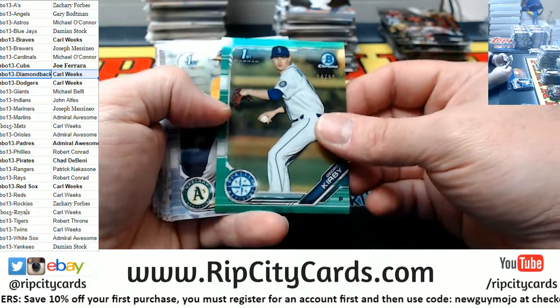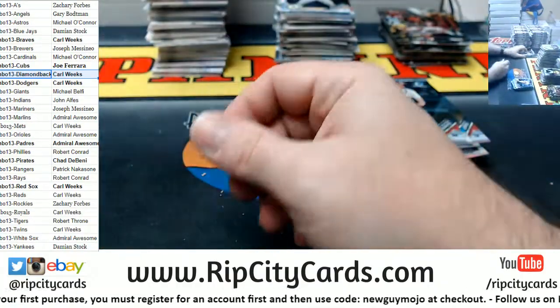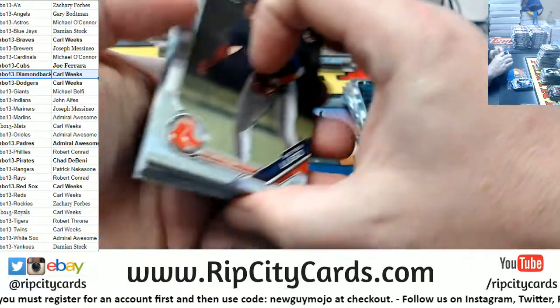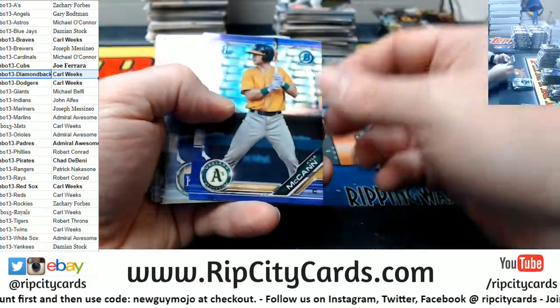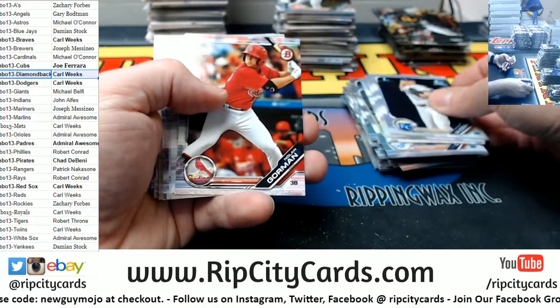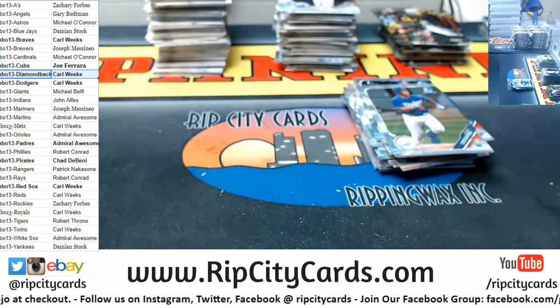George Kirby to $99. Can Oakland purple. Let's move this.